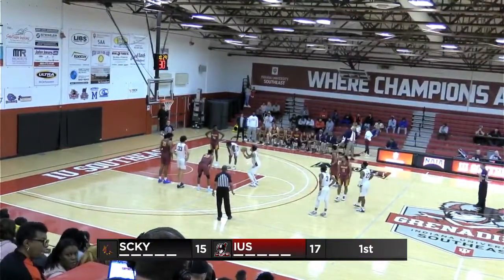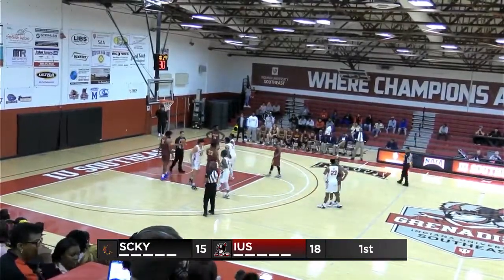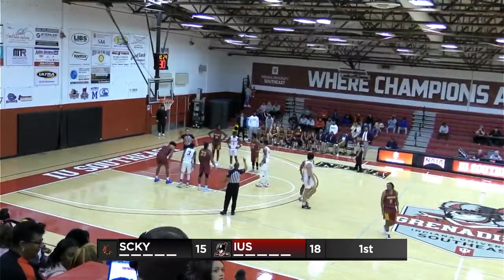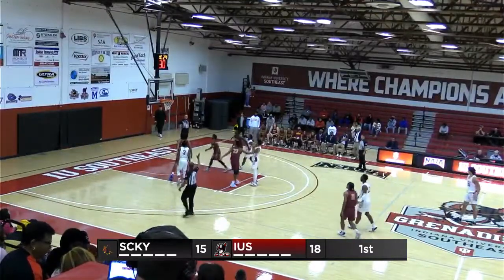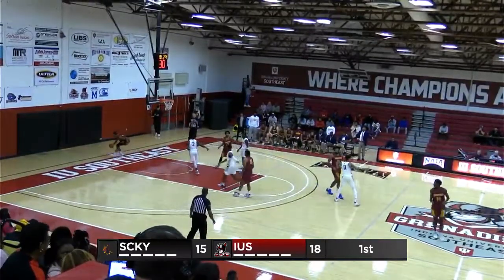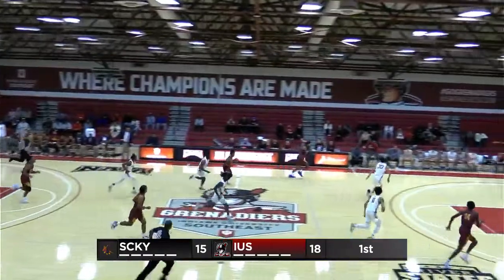Just a smart veteran player. He knows how to draw that contact to get the foul, and just really smart about catching that contact and getting to the line. I mean, that's really, the past couple of years, been one of the things that he's really been skilled at, and he's gotten a lot of points by doing so. Veteran player there, Chase. A lot of experience there from number 11, Glenn Hill.